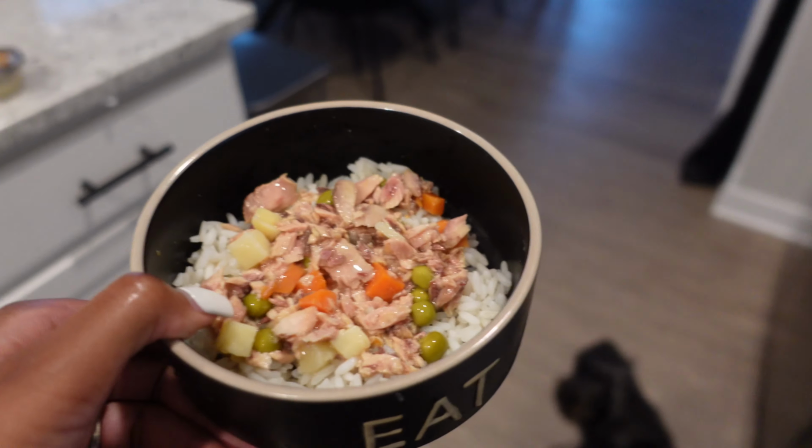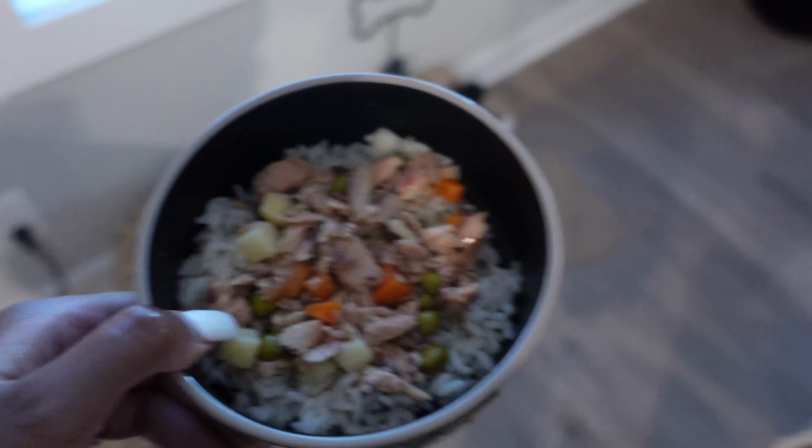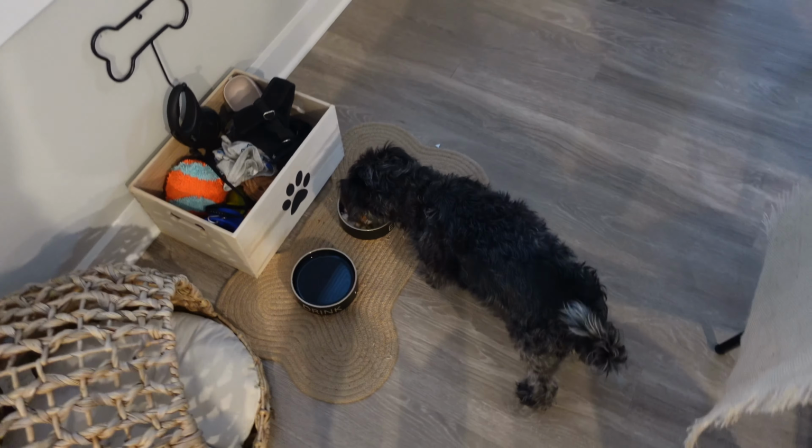Okay, now Alpha's food is ready. Tuna, salmon, and rice.